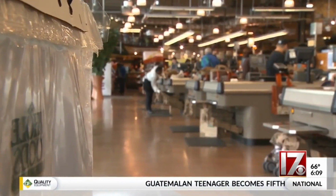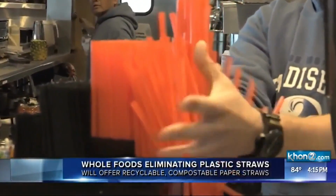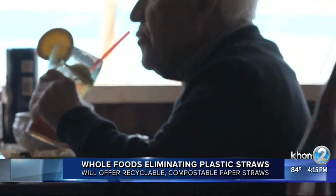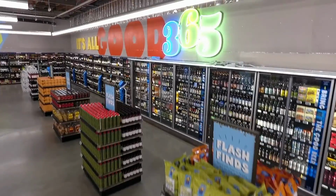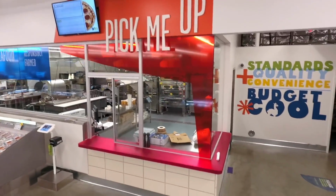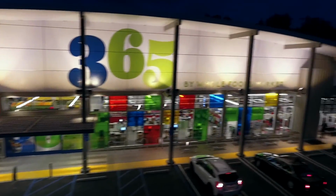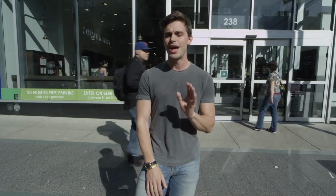Whole Foods estimates that banning the straws and making other changes in their packaging will eliminate more than 800,000 pounds of plastic waste each and every year. In lieu of plastic straws, the company says it will offer Forest Stewardship Council-certified recyclable and compostable paper straws, but they will have plastic straws available on request for customers with disabilities. Want to go one step further? Bring your own reusable straw with you if you're going to grab a cold drink while you shop, and help reduce waste even more.